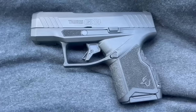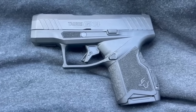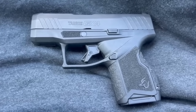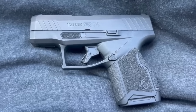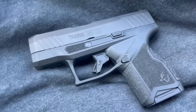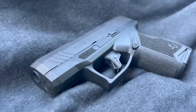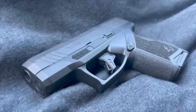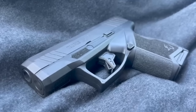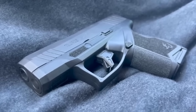fantastic, very accurate micro compact 9 that I believe is going to be incredibly reliable and incredibly accurate the entire time you own it. That has only been my experience with Taurus so far. I'm trying to think if I've ever had a malfunction out of any of their firearms, and I don't believe I have now that I think about it. So there you go. What's the best micro compact 9 for the money? I strongly believe it's going to be the Taurus GX4.